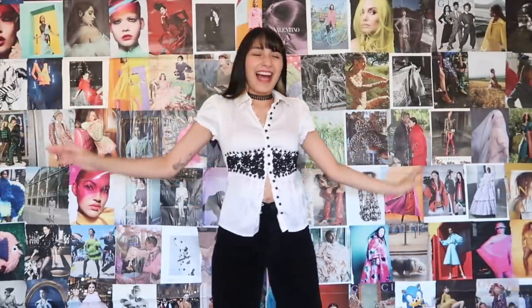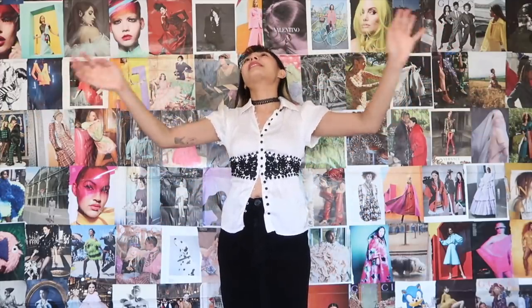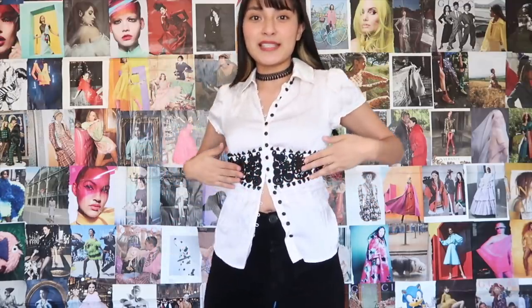Ooh, you guys, I'm feeling low-key like a little romantic. Look at this top. It just does so much to shape the body, and I say it all the time, I know, but my body is very straight. I've got no curves, no butt, no boobs, and so anytime we're playing with a silhouette, I'm here for it. And so this lace detail on the waist, yes. And I know it's a button-up shirt, but I just think it looks a little bit more flirty, leaving the top a little unbuttoned and the bottom.